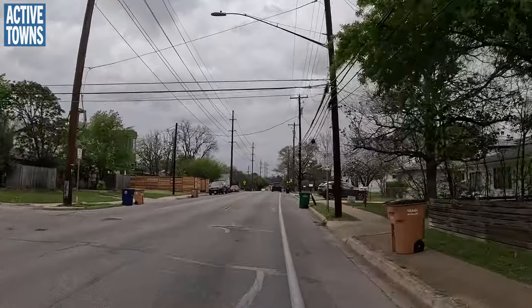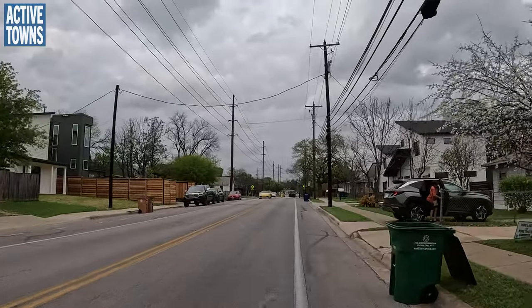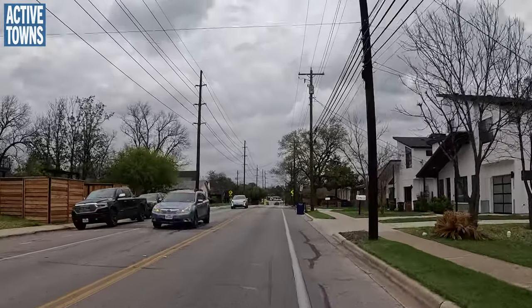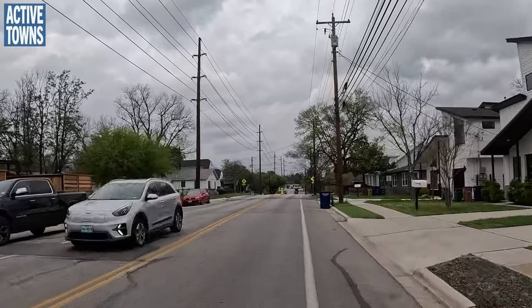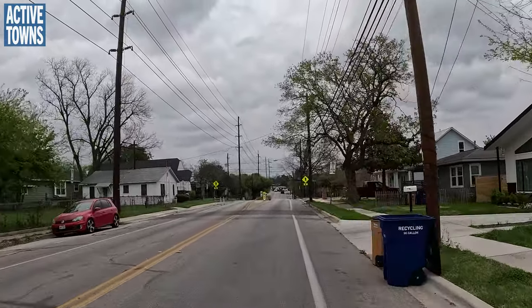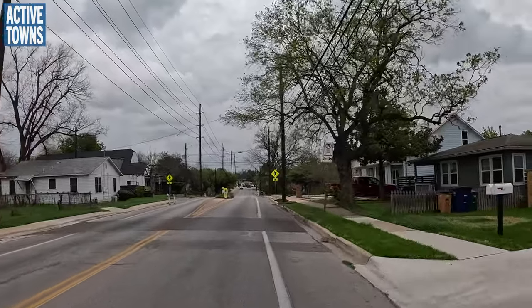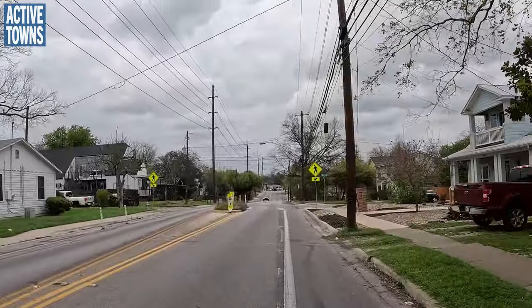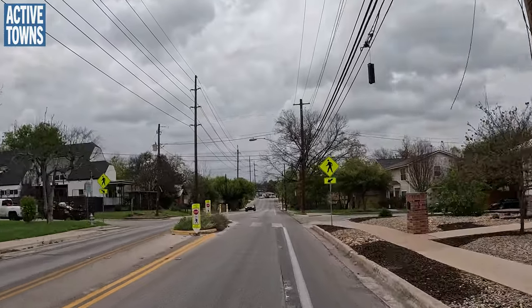And again, a lot of this is trying to gingerly get the community, get the residents used to slowing down when they pile into their cars and go. Because honestly, if you ask them, they'll say that that's what they want, is the motor vehicles to be driving slower. So how are the projects received here?